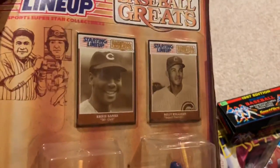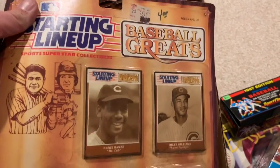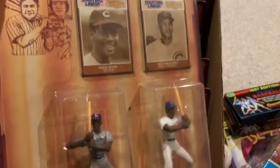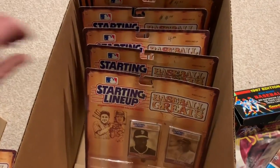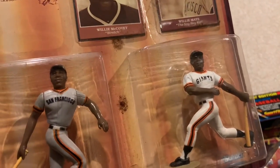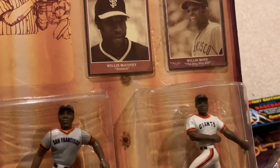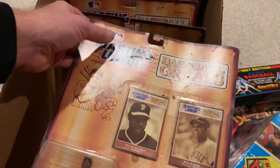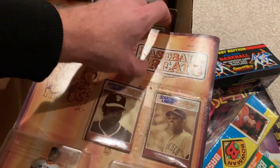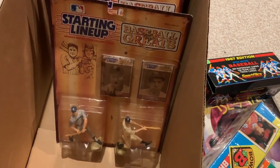And the first starting lineup we have is 2 Hall of Famers here, Billy Williams and Ernie Banks. Pretty cool for $1.50. And then Willie McCovey and Willie Mays. He had said all the good players were already taken, but apparently he was just referring to Pirates. There's a little bit of dirt on here, which I could clean up and just make it look really nice.